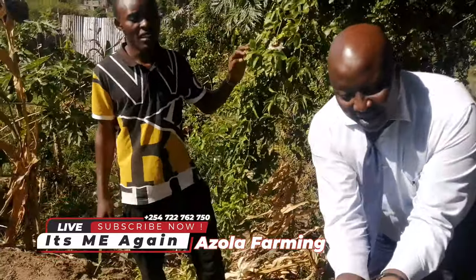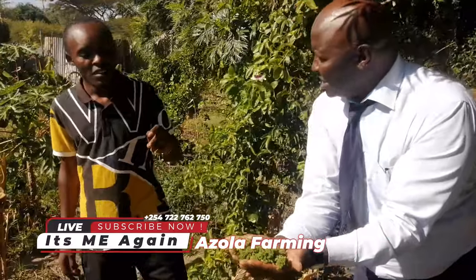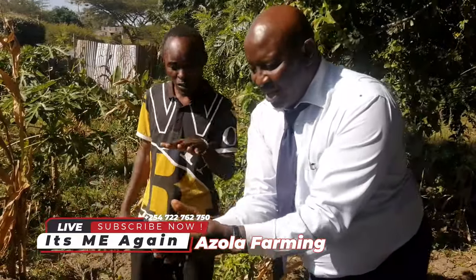Azolla is high in protein. It's 30 to 37%. Yes, it's the highest source of protein for the animals. It also has lipids and amino acids, very high.